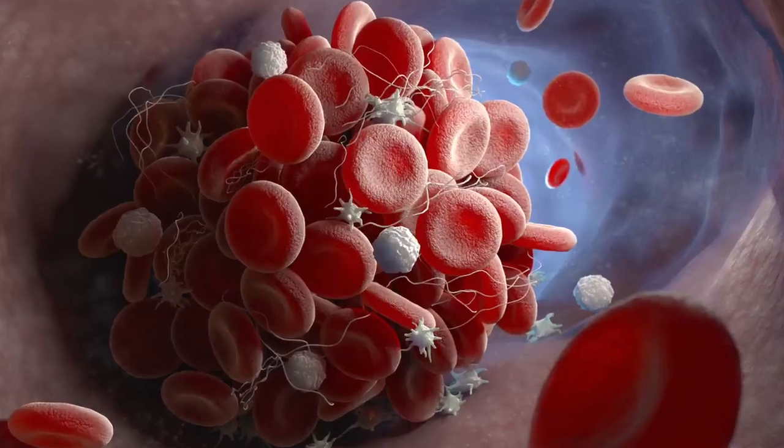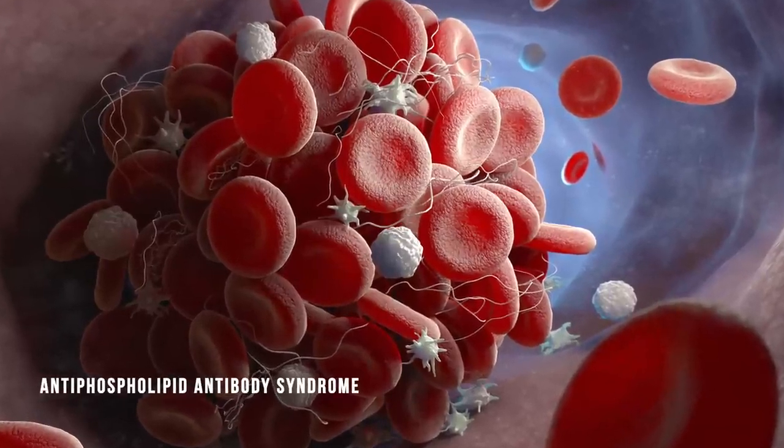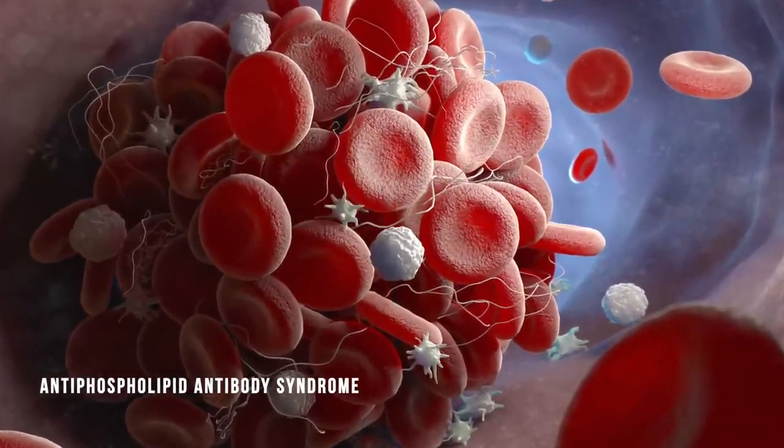But some people could have the opposite problem where they clot too easily, and they form unwanted blood clots, which is what happens with, for example, antiphospholipid antibody syndrome. And that's why these patients need to be on a blood thinner.